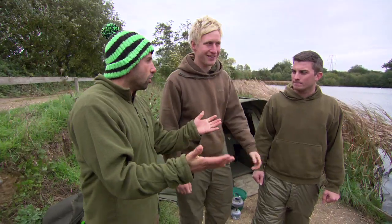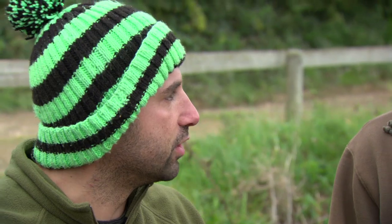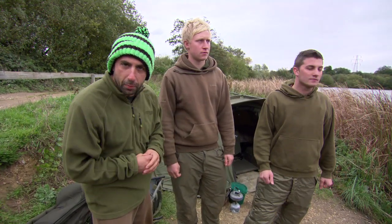Well, the conditions are a lot more favourable, aren't they? Oh yeah, definitely. It was really cold yesterday. We've got a much bigger wind on now. There's a chance of seeing fish. Yeah. More importantly, guys, we've got some spots sorted. Let's go and have a look at some bait.